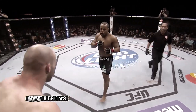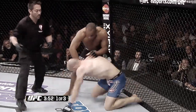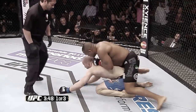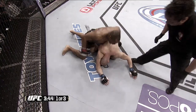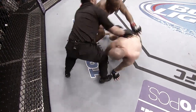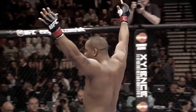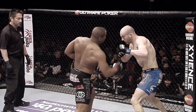Cormier caught him again. He's hurt. Cormier again with speed, with the uppercut. Looking to finish the fight. He's in trouble. Cummins is in all sorts of trouble. Patrick Cummins, but Cormier kept the pressure on with a beautiful combination.